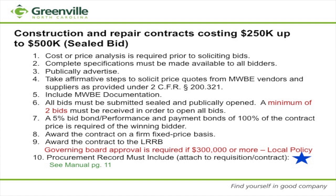We are requiring the 5% bid bond and performance bond. Of course, it will be awarded on a fixed price basis. We're going to award to the lowest responsive bidder. And of course, governing board approval is required at the $300,000 level. If we look at page 11 of our manual, you will see the laundry list here of all of the forms that we're asking you to include with your particular requisition or your contract to ensure that we can document that we did what we know we need to do.